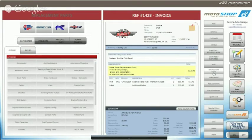That's pretty cool. Yeah, and basically we have a full reporting capability. Not only are we tracking technician time, we're tracking all your general ledger information, parts purchasing, you name it.